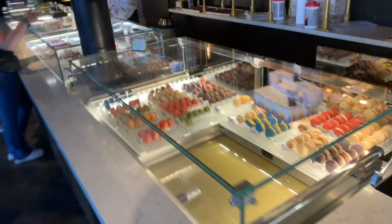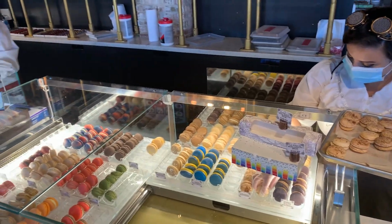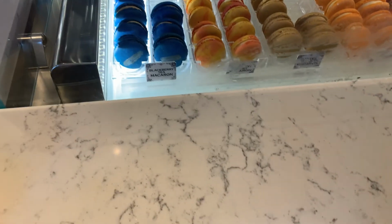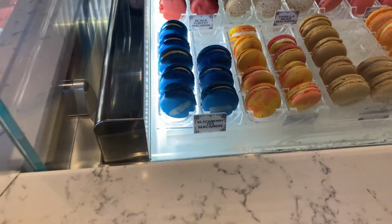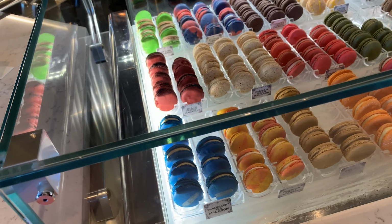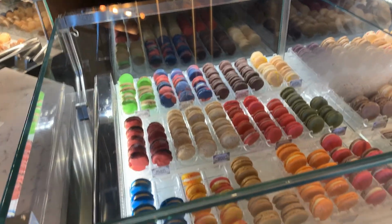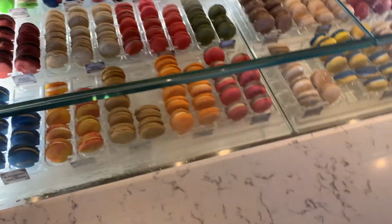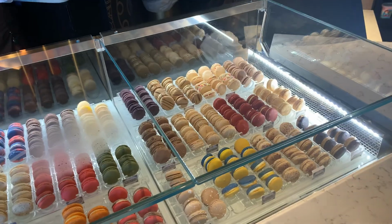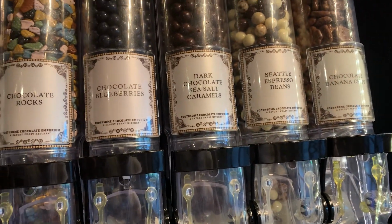What were the prices here? We've got 6 and 12. 6-piece box. We're gonna have to find 6 of them that we want. Another one I just found that I'm gonna have to get is this blackberry tea. So far I'm gonna do cotton candy, blackberry tea, and possibly orange vanilla, but I'm not sure yet.